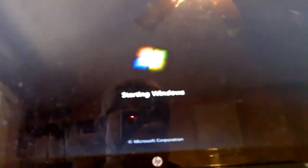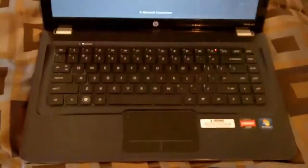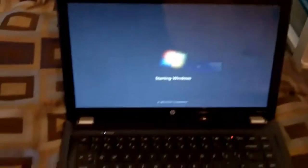So it's starting up. We're just going to do a normal boot. I'm going to guess it has Windows 7. Oh, well, it says right there. Okay, so it's booting up. Okay, so it has an AMD Vision CPU. I'm gonna guess 2 GB of RAM, 120, no, 320 GB hard drive.